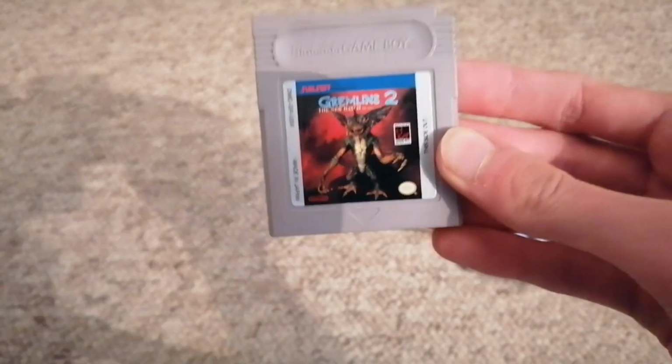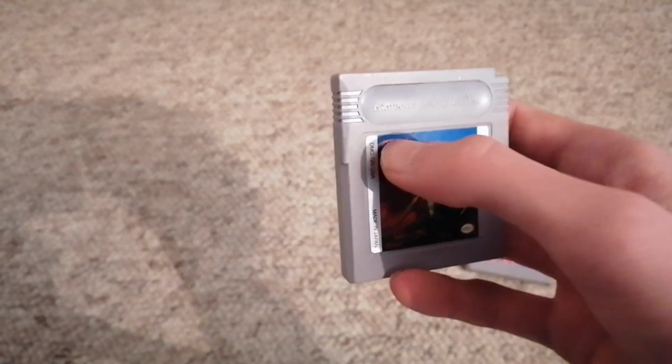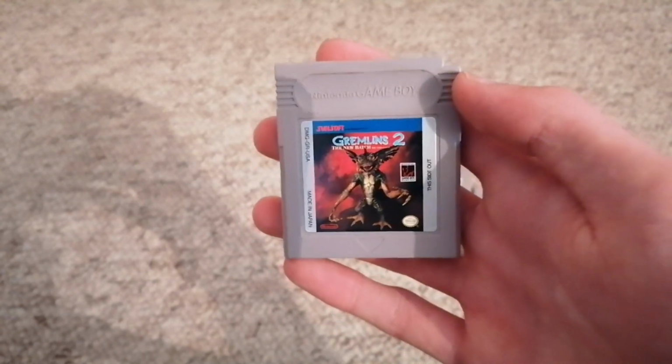But this was a really fun game. As I said, I recently played this via emulation, and it was really good. Any game that Sunsoft makes is going to be pretty good as well. They're great developers. So I was really pleased to actually get a physical cartridge of this game.